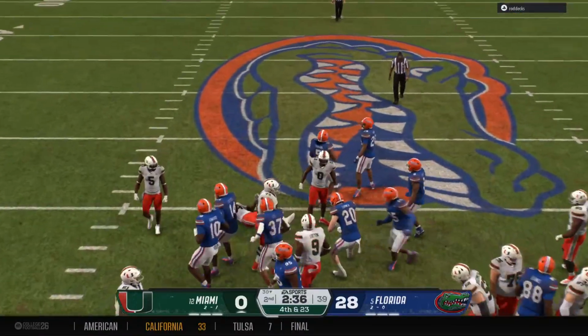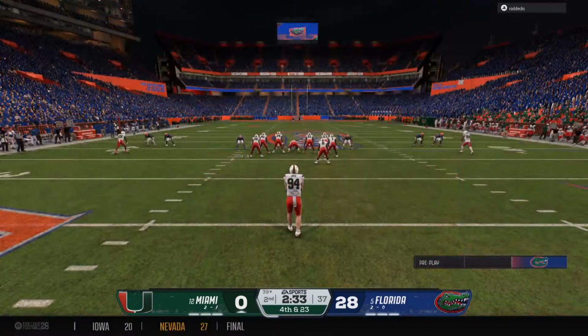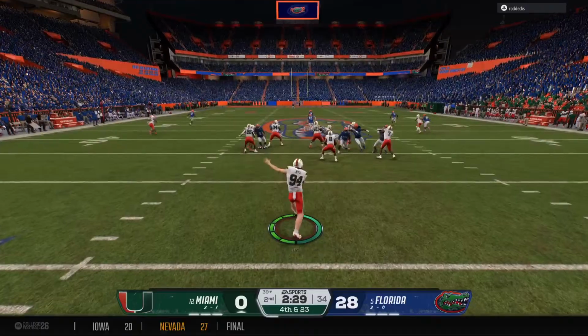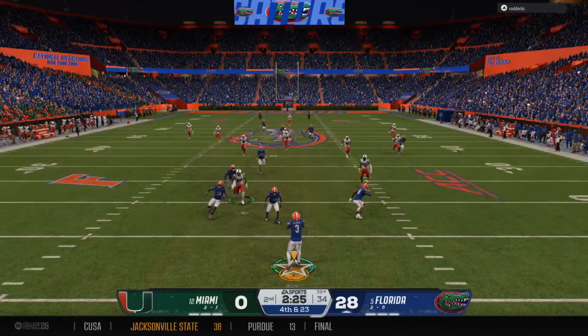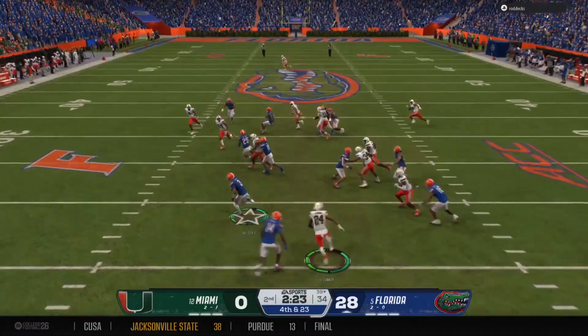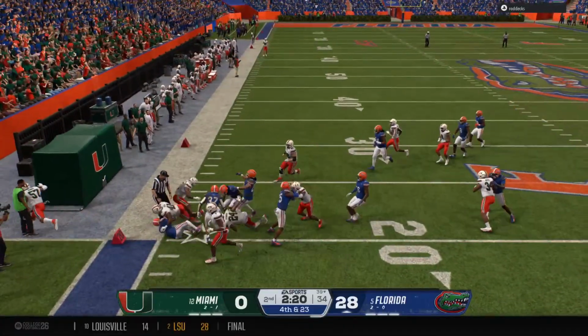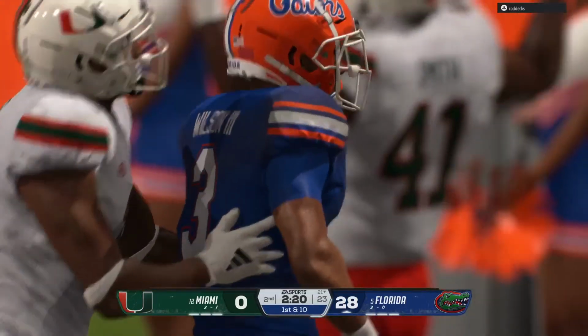He is not going to get there. Stopped short of the line to gain, and it'll be 4th down. And the Hurricanes will punt this one away. 4th time tonight we've seen this guy come on to punt. Hauls it in and looking upfield. They'll get him down at the 21-yard line. The coverage team able to stop him right there.